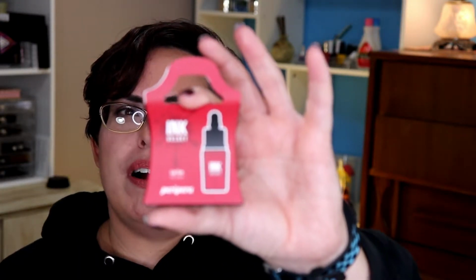Alright. So, there is a lip tint from Pera. It's Ink Velvet in the color Love Sniper Red. Let's open it and see how, holy little Batman. This is the cutest tiny thing ever. But what the hell, really?